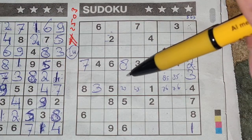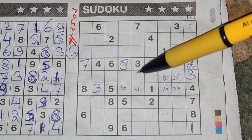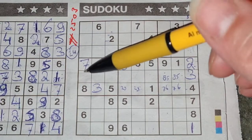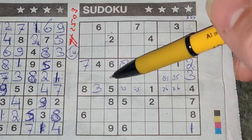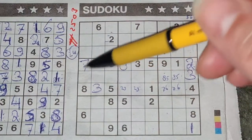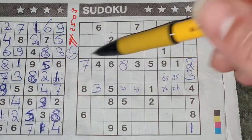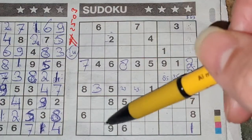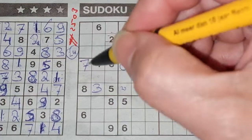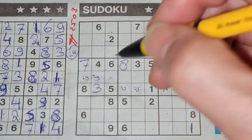7. 4. And the 6. Okay. 1, 2. Yes, 3 missing numbers in this big square. Those numbers are the 1 is missing, the 2 is missing, and the 9 is missing in this big square. And look, we have a 2 and a 9 here, so no 2 and a 9 in this box. The 2 and a 9 goes in these two boxes. Alright, 2 and a 9. So one number left in this big square for the number 1.